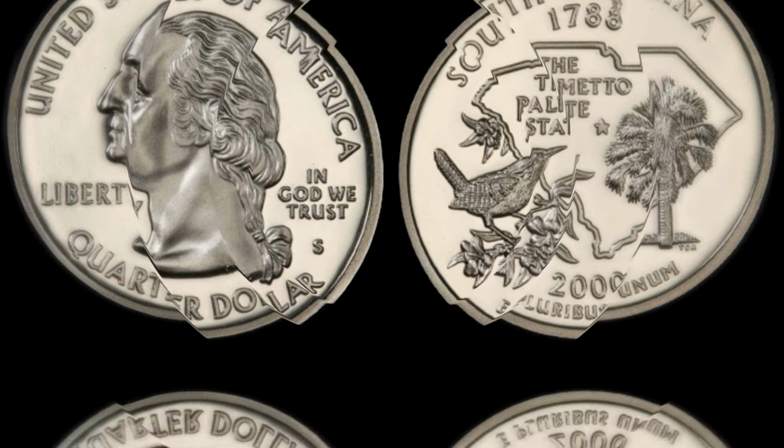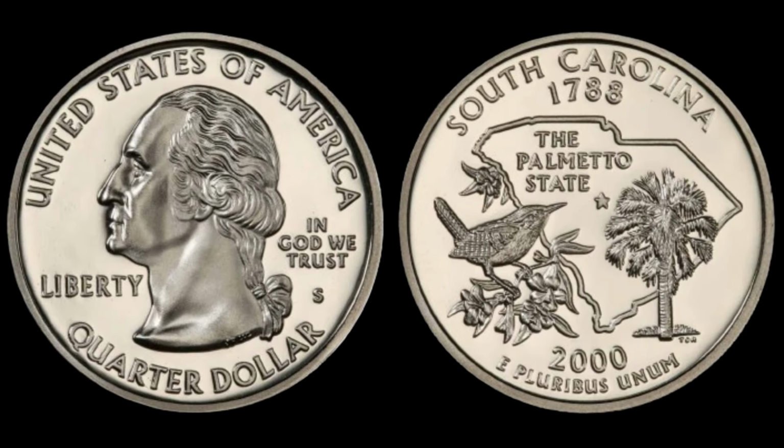For those looking to start or expand their Washington quarter collection, here are a few tips. Educate yourself on key dates, mint marks, and variations. Consider getting your coins professionally graded to enhance their value. And most importantly, collect what you love, the joy of the hobby is priceless.